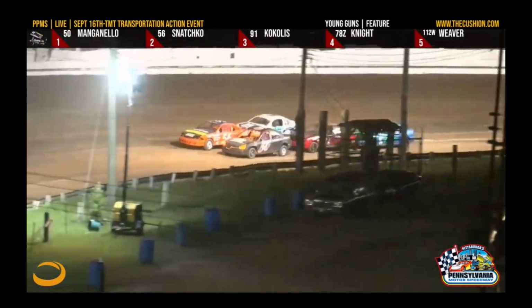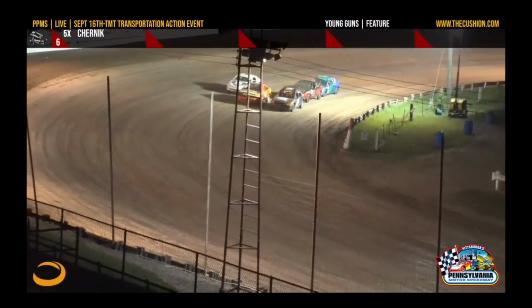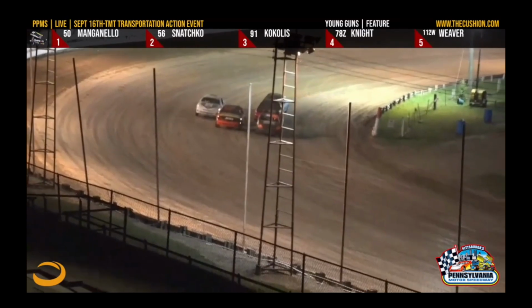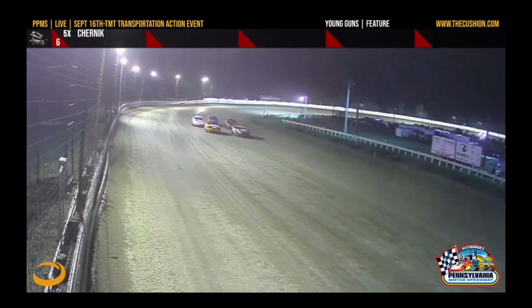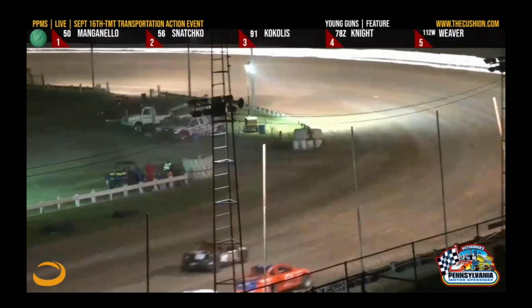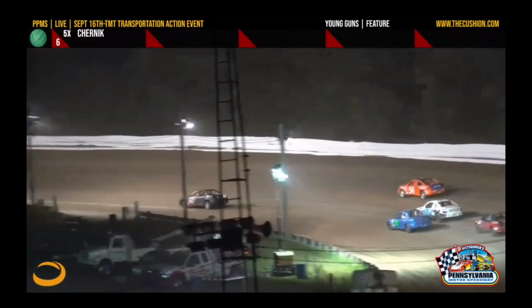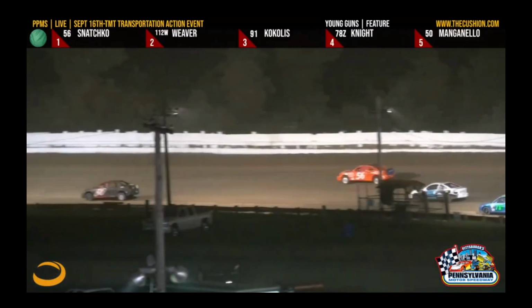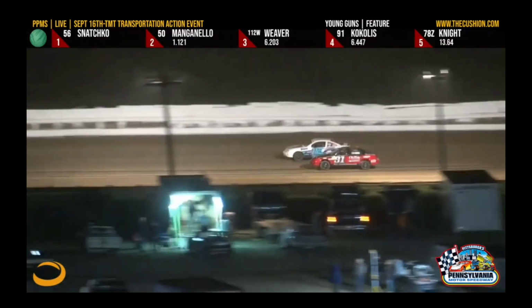Manganello, Snatchko, going to lead the field to the green over in turns 3 and 4. Over in turn 4 now. And with that being said, the green flag is out. We're underway. Zoe Knight charges ahead up to 3rd momentarily. Drops to 4th, and now unfortunately going to drop to 5th. Here comes the dark horse Gavin Kokolis up into 4th. Here comes the run for Kokolis down the backstretch.